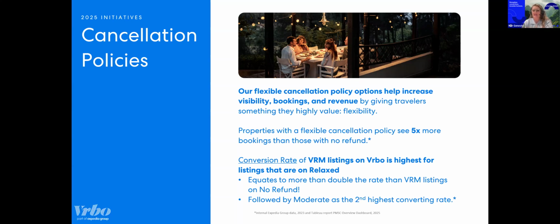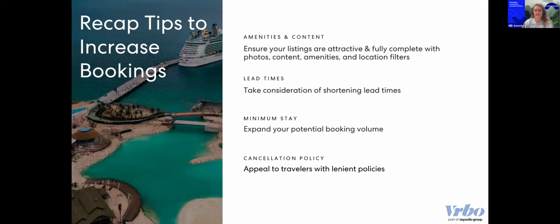Our data shows that properties with flexible cancellation policy see 5 times more bookings than those on no refund. And the conversion rate specifically I pulled for VRM listings that are on Vrbo, the conversion rate is highest with properties that are on relaxed. They're almost 3 times higher than VRM listings that are on no refund. And then the second highest conversion rate is moderate for you guys. So even when we're looking at your software specifically, this stat continues to show that flexible cancellation policies matter. All right, and let's go to the last.